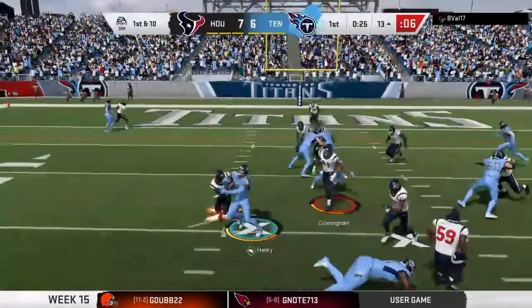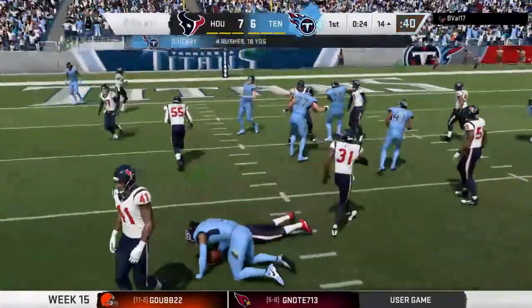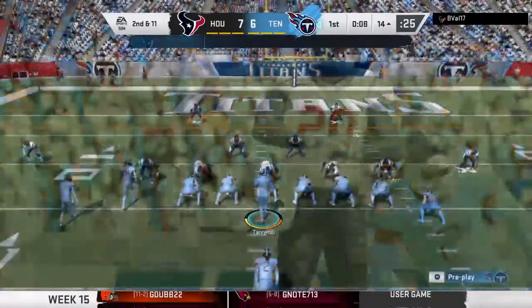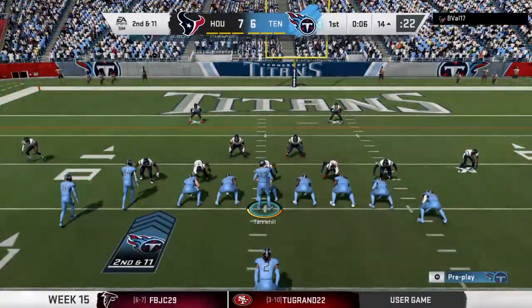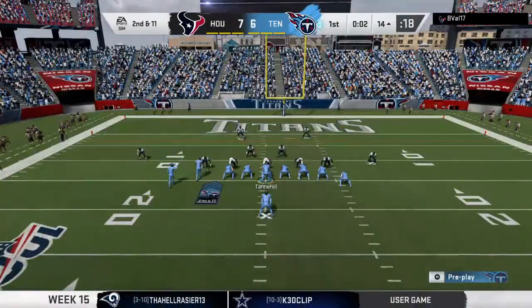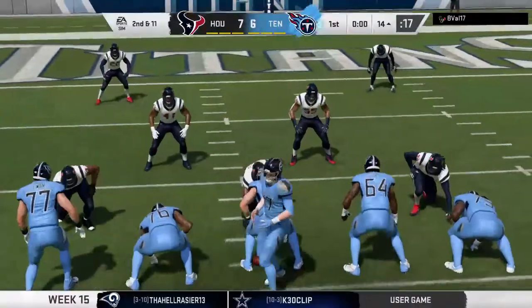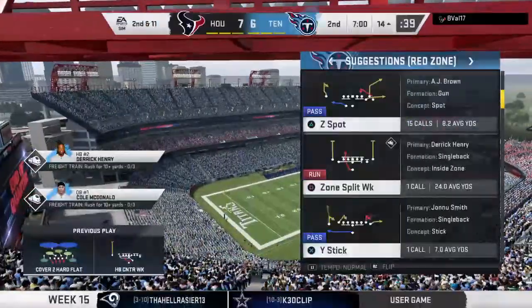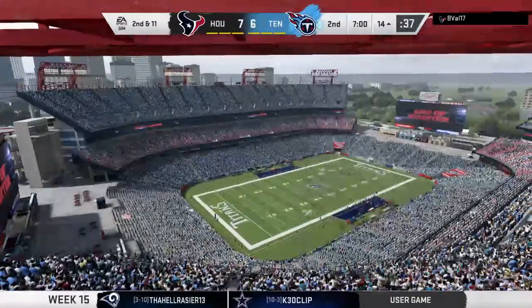First down for Henry. And they'll go backwards here, losing yardage to the 14. The defense showing some anger after giving up the big play. This time they'll lose 1 or 2. After one, a 1-point game, 7-6.